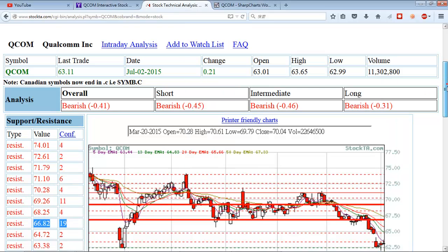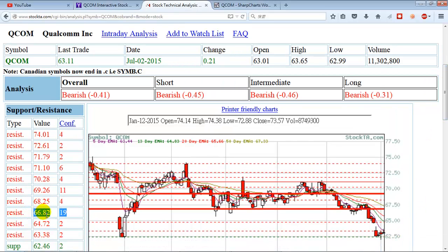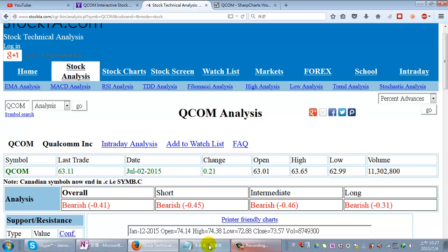If you get in on it, you will know your price target. Your price target is this next resistance level, 66.82. So as soon as you buy a call option or as soon as you buy the stock, you can set a limit order to sell automatically when the stock hits 66.82. That's what I would do in this situation.